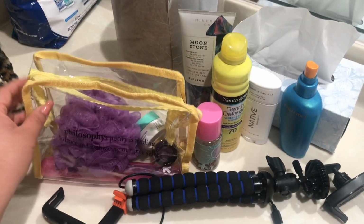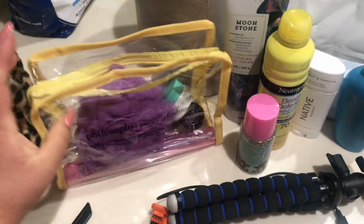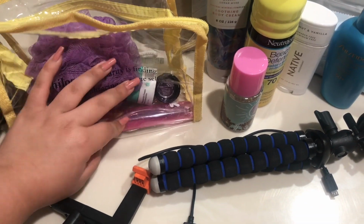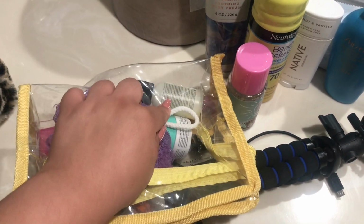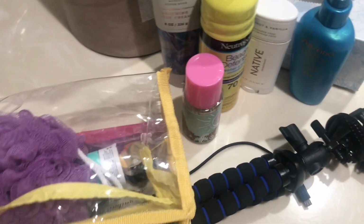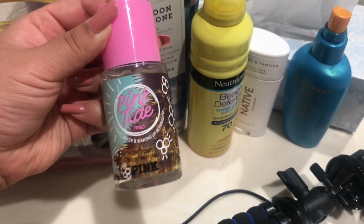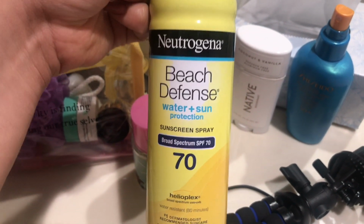So these are some of my travel essentials that I brought with me. I have this Philosophy bag right here. I like this because it is plastic, so even if it gets wet, it's going to be okay. In here I put my little loofah, my toothbrush, moisturizer, eye cream, and a little face wash. This is the Philosophy Purity one. I really like this one, it's really gentle on the skin. And then I have some lotion, a little mini body spray, which smells really, really good. This is by Pink. Some must-have 70 SPF sunscreen.